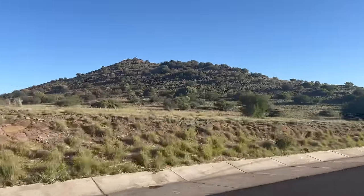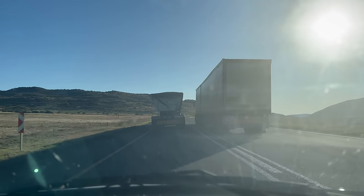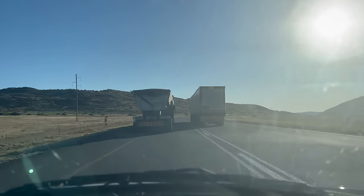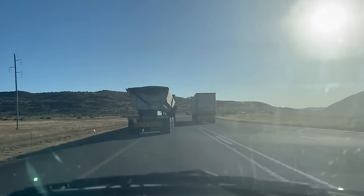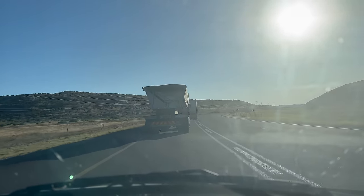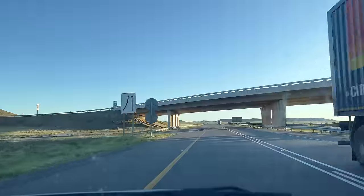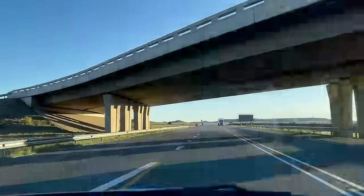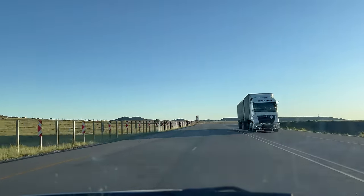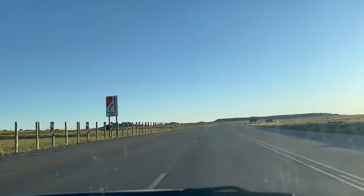The scary thing about long distance trips is trucks. And just like that, we're in Northern Cape and we switch drivers again. If you still don't believe that Cape Town is far, you'll see. That place is far. Even if you're already in Western Cape, it's still far.